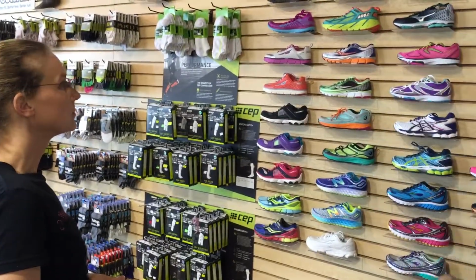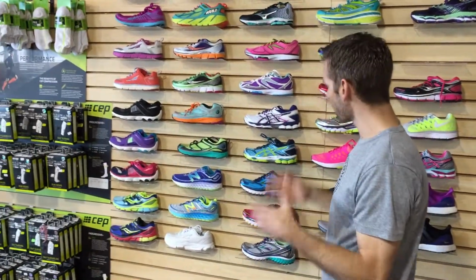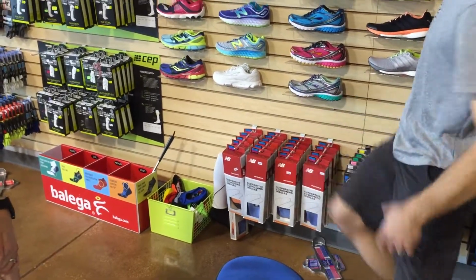Whereas with the shoes with a higher heel, you tend to do better, and more cushioning does better with Achilles and calf and bottom of the foot, like plantar fasciitis type pain. So does that make sense?